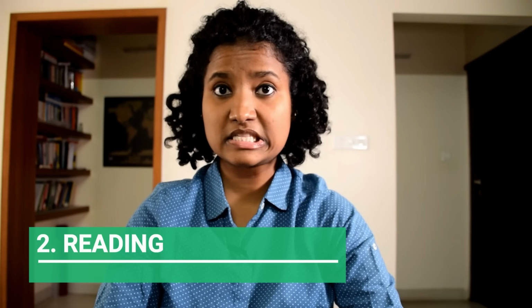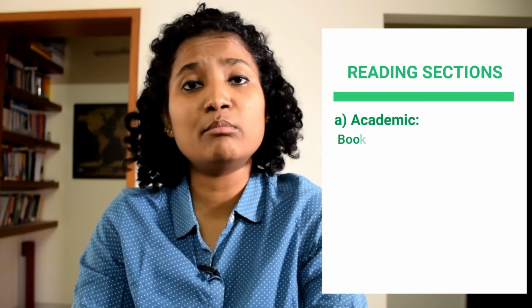The next round is reading. Reading lasts for 60 minutes and has 3 sections. If you remember, we discussed that the reading text will be different for academic and for general training module. For academic module, the text will come from books, magazines, newspapers, and may include diagrams, graphs, illustrations. You don't have to be a specialist in something to understand these.